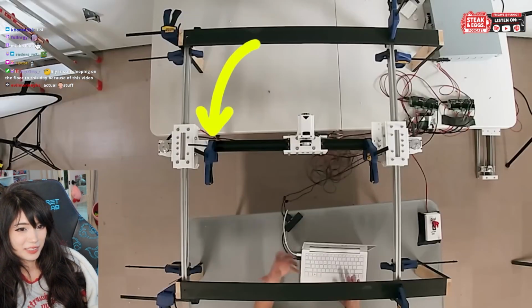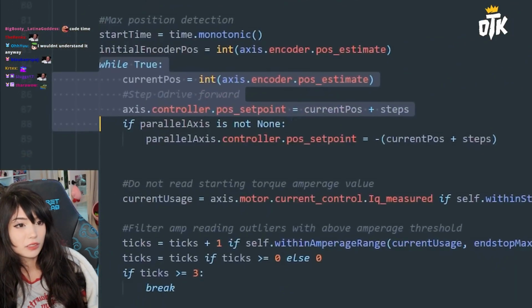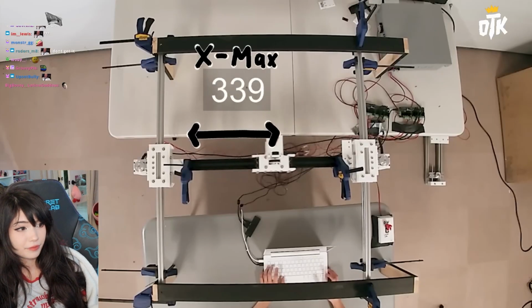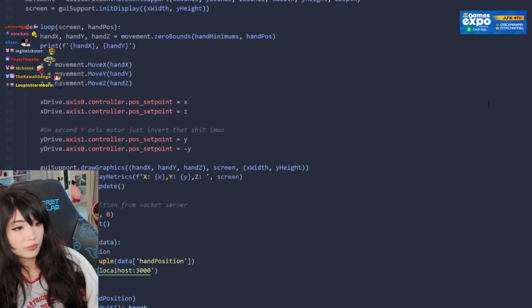Here's a limit switch. You can put it here to detect the bounds of your machine. Yeah, fuck that limit switch. It's cringe. Instead, write some code that steps the motor forward until it starts using a lot of power. Then you know you hit the edge of the rail. And then you know exactly where you are in relation to the bounds of the machine. It's fucking sick. Look how cool the code part is, guys.